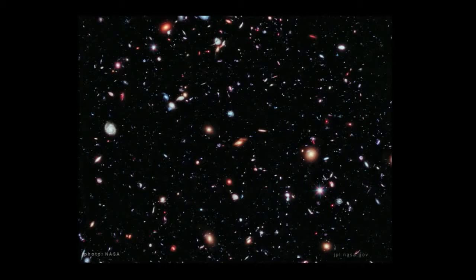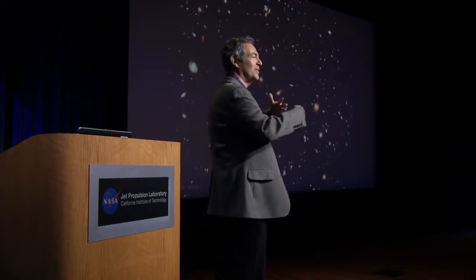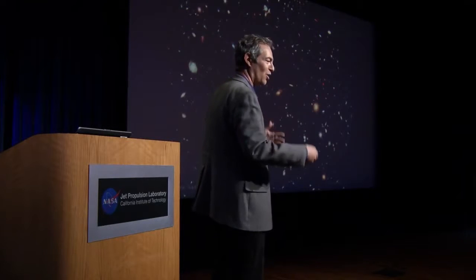This is what a lot of galaxies look like. This is a picture from the Hubble Space Telescope with its shutter open for 23 days. Every smudge on this image, other than a few foreground stars, are galaxies, each containing tens of billions of stars. If we are the only creatures to be alive in our galaxy, you can't help but ask, why all this space? Why all these galaxies? Why all these stars? Why all these planets?